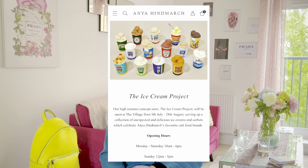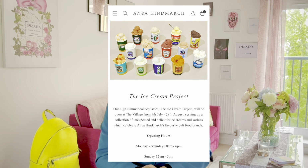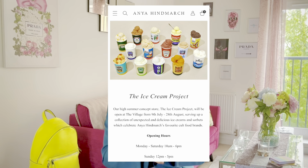And I also believe that Anya Hindmarch has recently opened an ice cream shop in London, which has some quite interesting flavours. I'll try and insert what that looks like here, but I think there's Earl Grey and stuff like that. So definitely a brand to keep an eye on. Great sales as well. So even if this particular bag doesn't work for you, there will be others. And like I said, from a sustainability perspective, Anya Hindmarch is fantastic. So definitely consider looking into this brand.